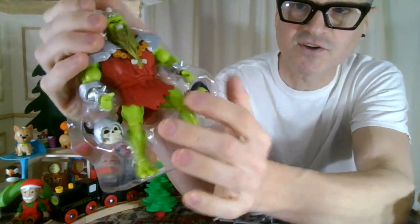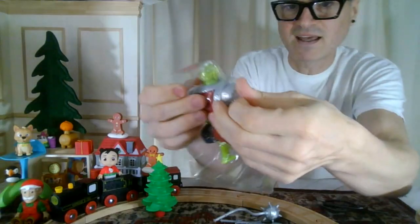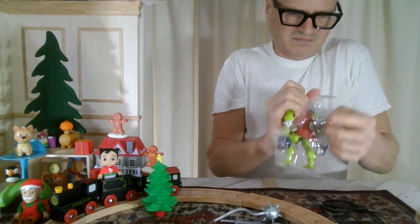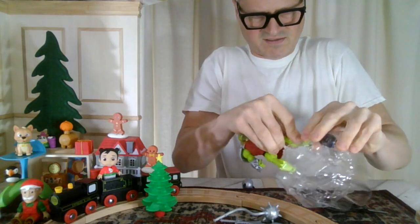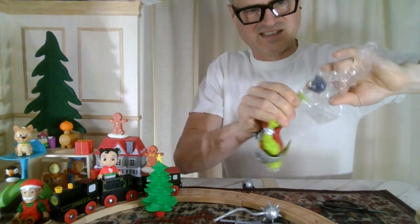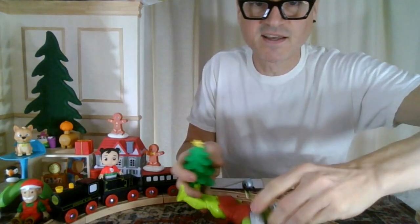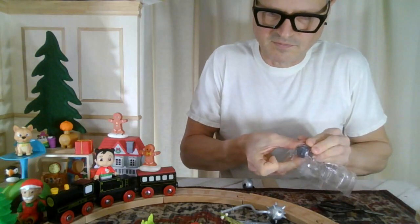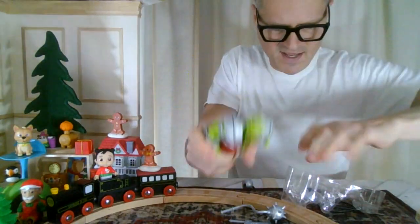So with this figure, we're getting 2 extra heads, which is absolutely incredible. I think that his head is a little tiny, a little too tiny to fit into the line. Should I be careful with this? Okay. Probably, if I want to put this back in the package. So he's totally a Christmas figure. A space monster Christmas figure. What was I starting to say about him? I don't know, but his head is tiny, but he does come with other heads.